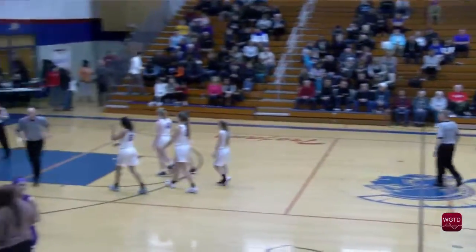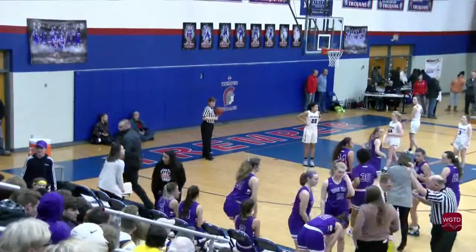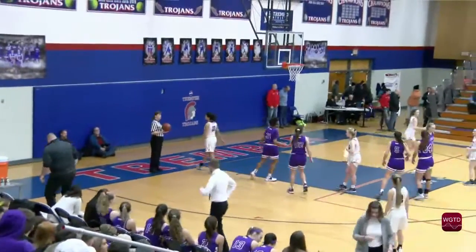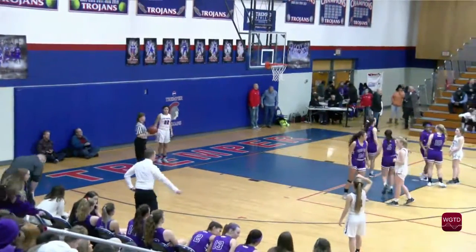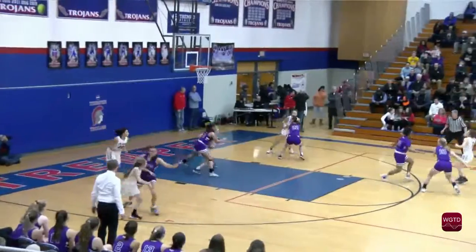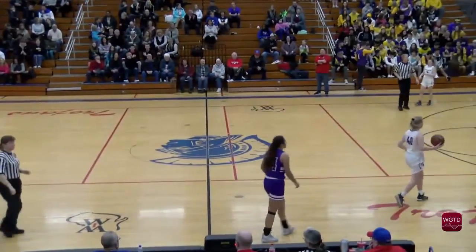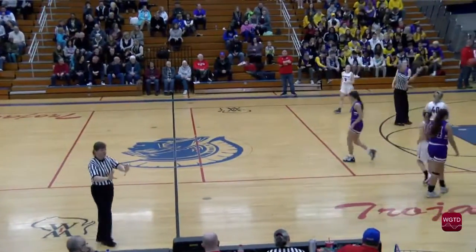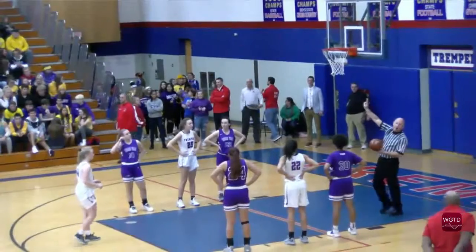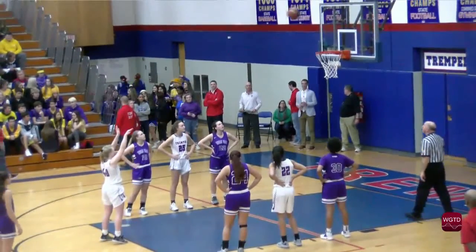We're back. 48-44, four-point game. 1:09 left to play. Coming out of a timeout, Tremper with the ball. Gordon will look to inbound it. She's able to. And the foul. So now we're in a foul and shoot situation. That's going to be the third on number 24, Williams. And it's going to send number 40, Kazanowski, to the line. Ball's up, no good.